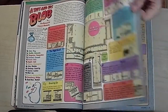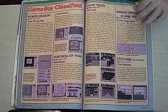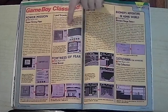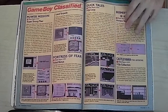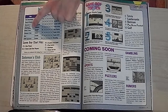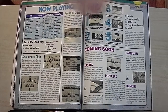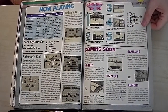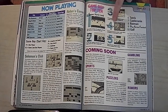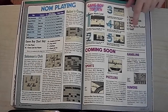Boy and His Blob. DuckTales. Castlevania. The Adventure, Boomer's Adventure in ASCII World. Fortress of Fear. Power Mission. Now playing for Game Boy: Chess Master, Kung Fu Master, Operation C, Boy and His Blob, Rescue of Princess Blobette, Roland's Curse, Solomon's Club, Spot, and WWF Super WrestleMania. Game Boy Top 10: Super Mario Land, Teenage Mutant Ninja Turtles, Final Fantasy Legend, Dr. Mario, and Gargoyle's Quest, with Tetris, Castlevania, Batman, Play Action Football, and Golf rounding out the top 10.